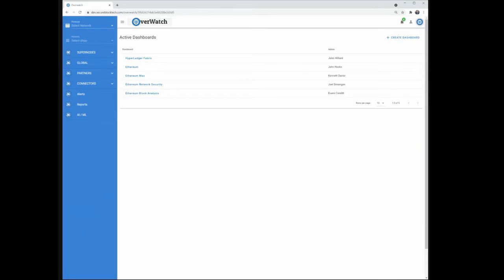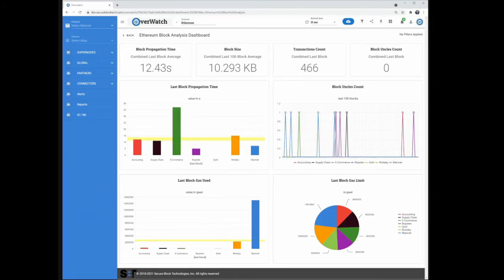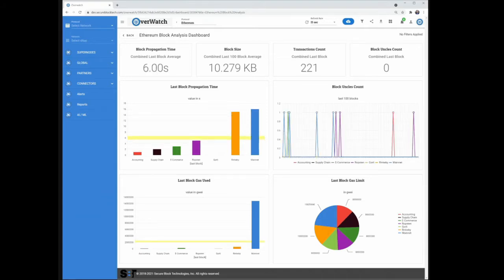Evan Condit, can you start with our block analysis? Of course, yeah. Thank you, Jules. I'm Evan Condit, our blockchain engineer here at Secure Block Tech. As you can see here, we have our Overwatch block analysis dashboard with multiple on-chain block metrics, such as block propagation time for each of our network nodes, block size for our last 100 measurements on each of our nodes, transaction counts, as well as each of the individual block propagation times, and block uncle counts as well. Now I'll go ahead and hand it over to Joel Simangan to discuss our network security.